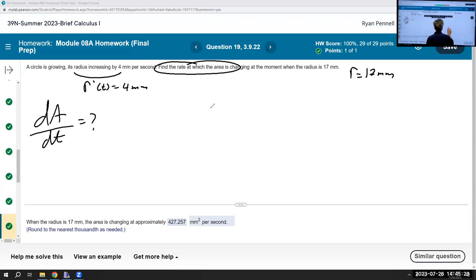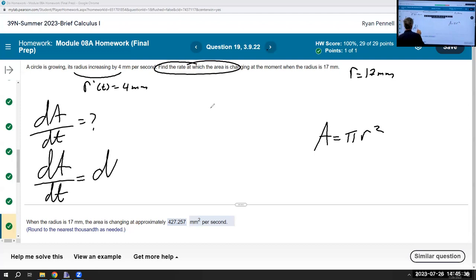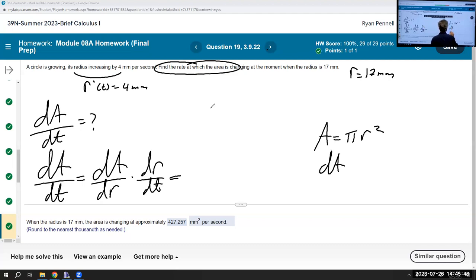Well, what is the area of a circle? Pi r squared. So we need to find dA/dt. Well, that's dA/dt equals dA/dr times dr/dt. So what's dA/dr? 2πr. So that's how the area changes in terms of the radius, and we know how the radius changes in terms of time.